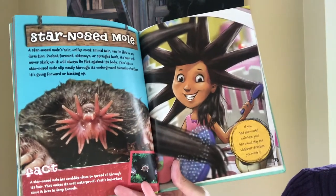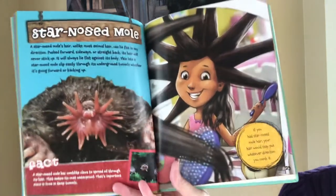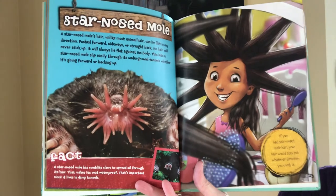A star-nosed mole. Wow, look at that. That's its nose. Isn't that crazy? I can see why it's called a star-nosed mole.